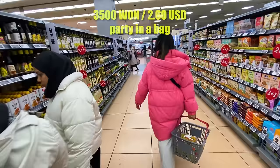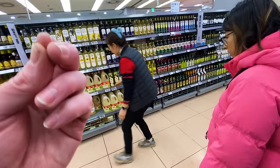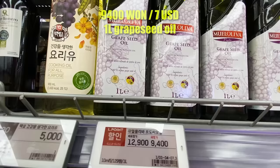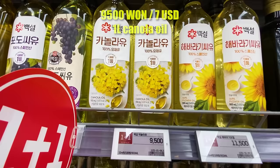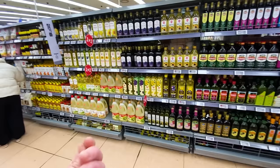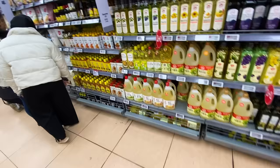Now, a common section we do here on our supermarket tours is what type of oil do they sell most and how much does it cost? Seems like you've got everything under the sun, from grapeseed to olive oil and into the sort of cheaper canola oil and sunflower oil too. So whatever you like, they have it here. And maybe we'll show you the cheapest one. Maybe this thing, which seems to be this big bottle.